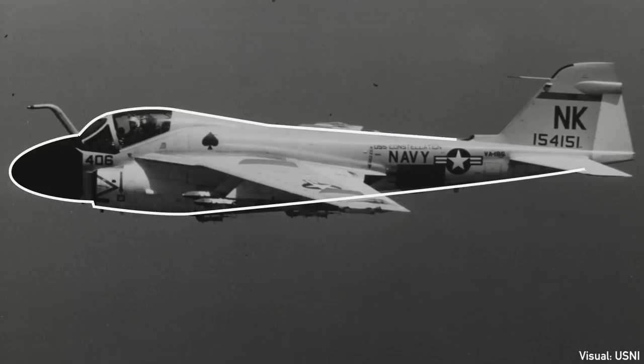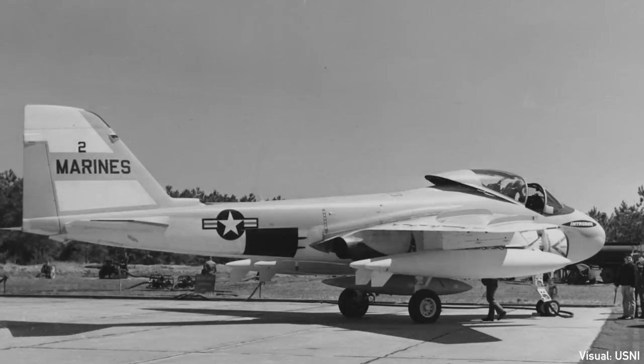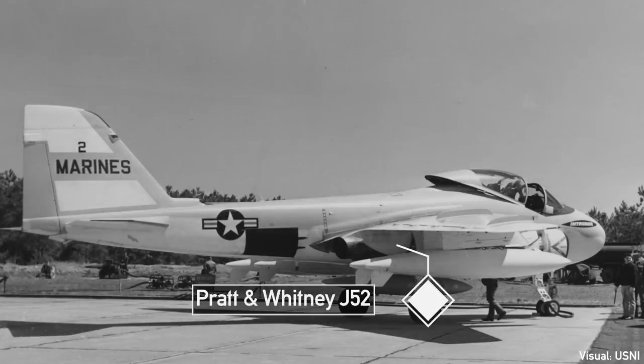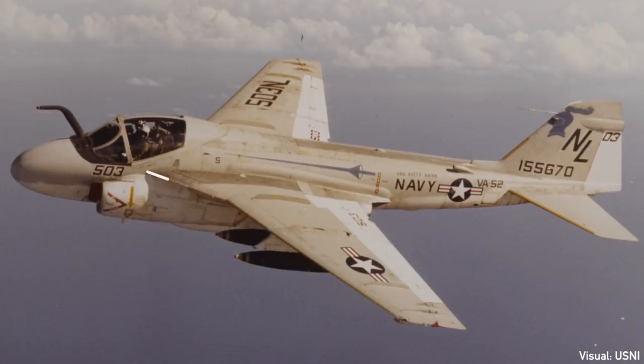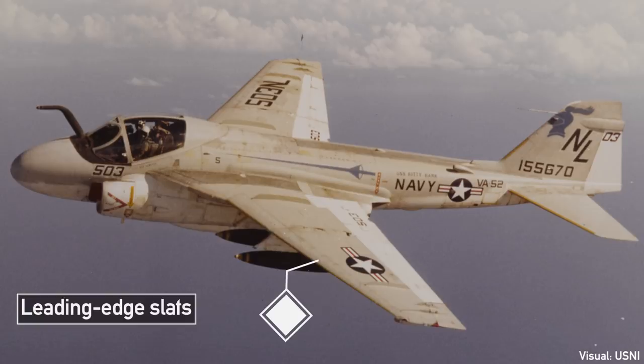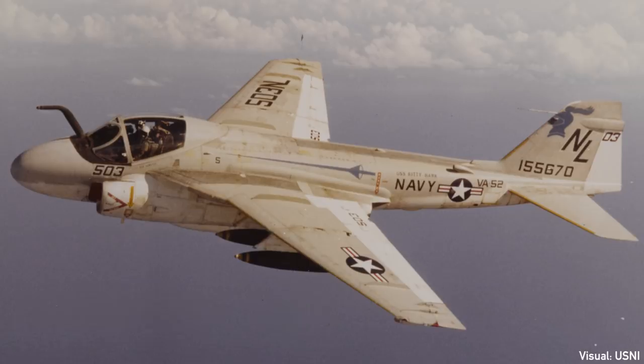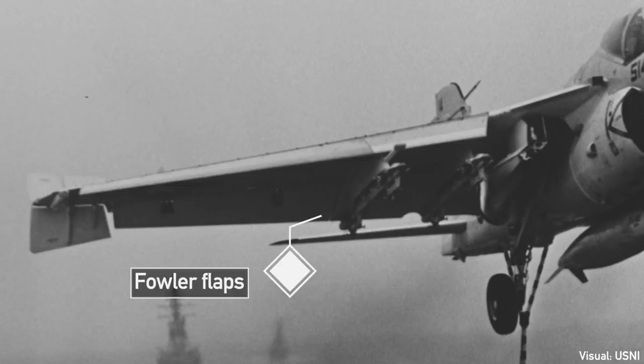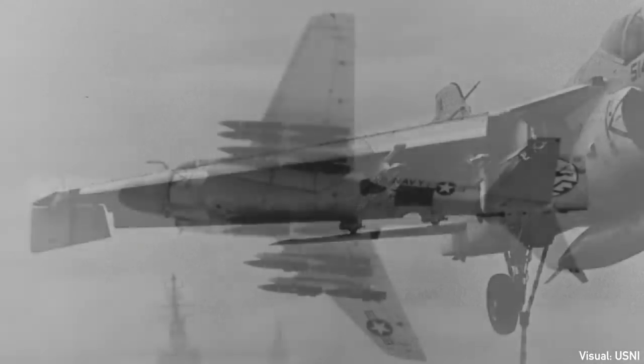The vertical stabilizer is slanted at a higher angle than the rear and hooks over the rudder. The large rear and upward sliding cockpit canopy sits right above the engine air intakes for the Pratt & Whitney J52 turbojets. The swept wings are placed just above these. On the wings, you will find slats on the leading edge, split air brakes on the trailing edge tips, and Fowler flaps running towards the fuselage on the trailing edge.